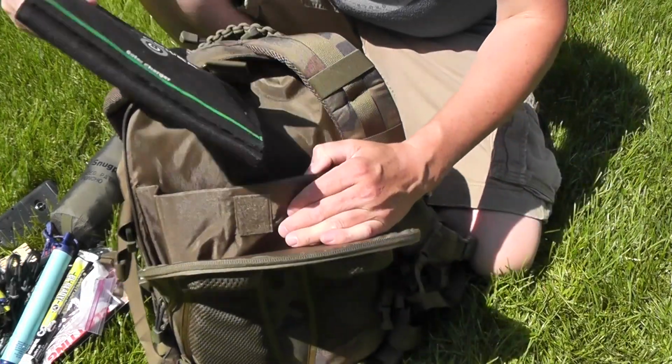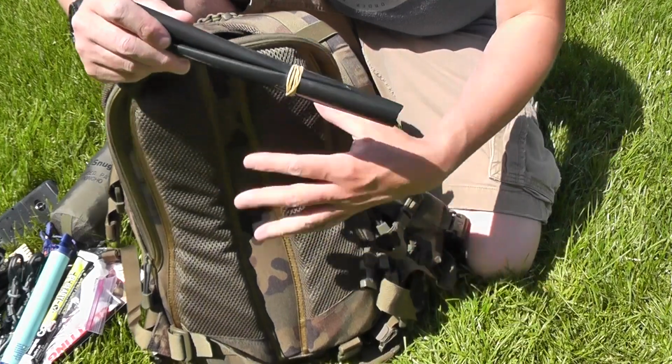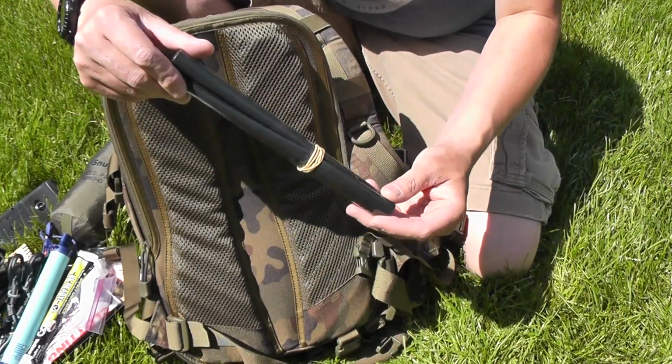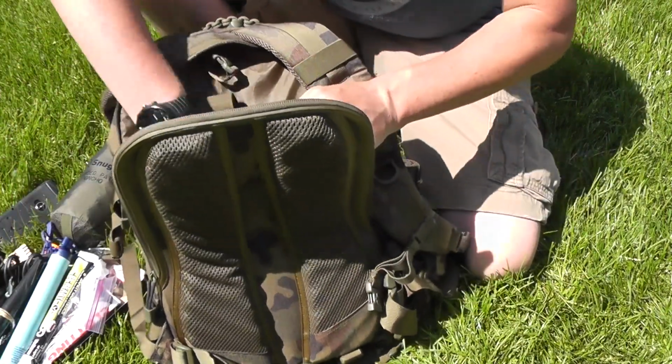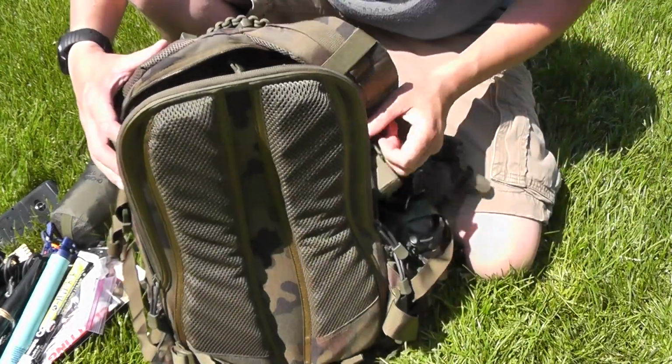In here I just have a solar panel and then some contractor trash bags in case I need to cover the bag up if it's raining or something. It is water resistant, but it isn't waterproof, so contractor bags are a very good item to have. And that's pretty much all I have in this back compartment here.